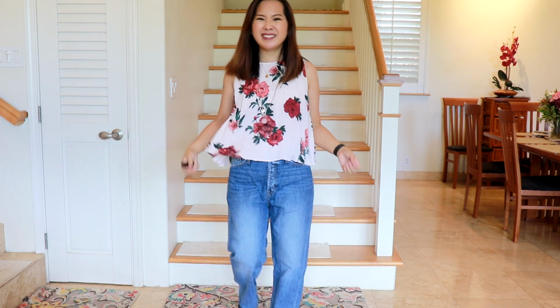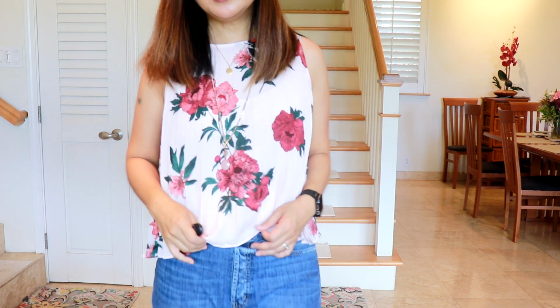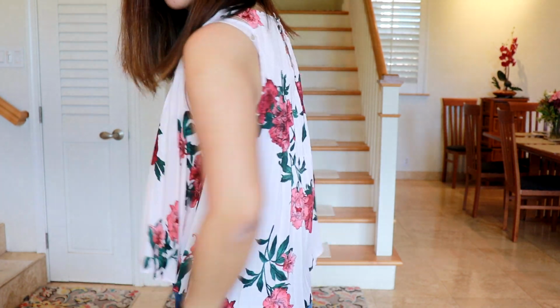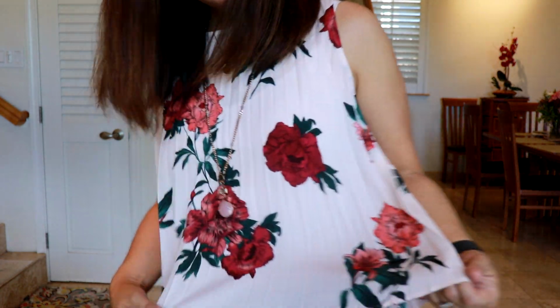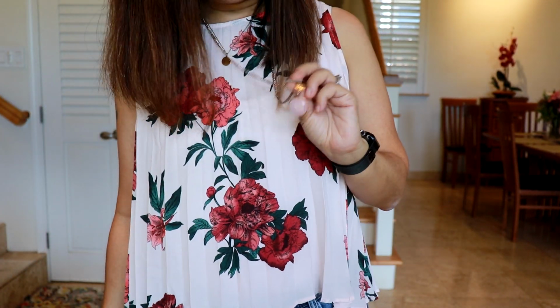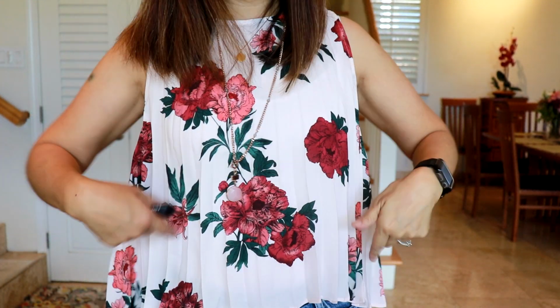And actually, I really do like this top. It is kind of sheer, so I put a camisole under and I think that works. But it's still kind of flowy, and you see it has this pleating detail. And I just added a long necklace that has a pink stone, so it kind of goes.